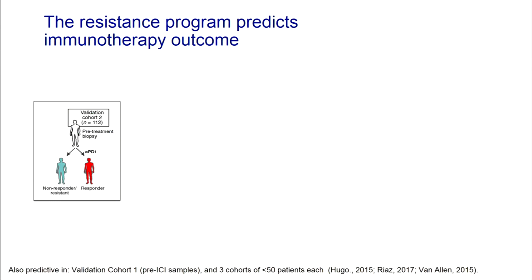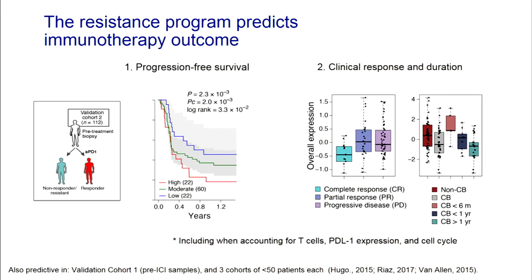So what's the importance of this program or signature that we see? Does it have any sort of clinical predictive power? In order to test that, we looked at an independent cohort of patients who were treated with PD-1 and CTLA-4, and a biopsy was taken before treatment, and these patients were monitored throughout their disease. And what we could see is that this program is associated with the outcome of progression-free survival, and it could also predict clinical response and also the clinical duration.